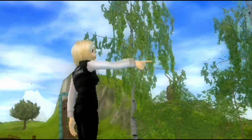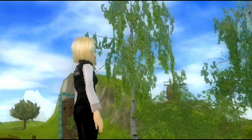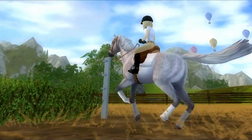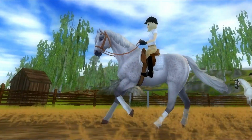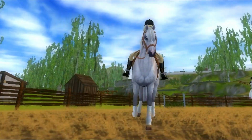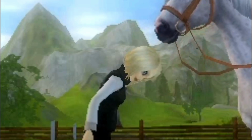I make sure to just point out jumps that they need to go to and different patterns that they should try out. And they make an awesome pair. She's, I think, leasing Noble out right now. But she has a very nice canter, and they work really well together.